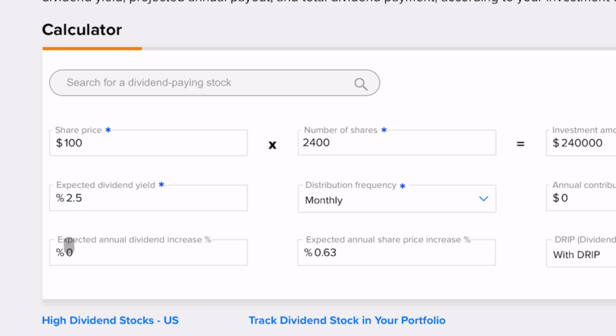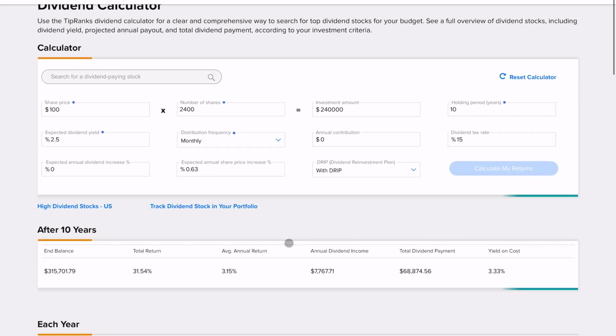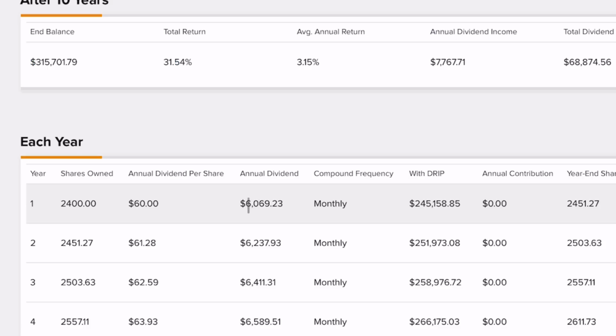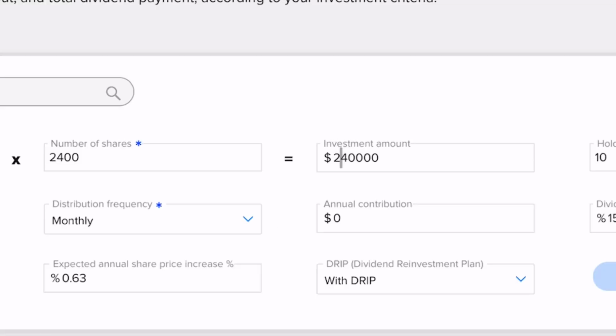2.5% dividend yield, 0% dividend increase. I'm going to be running the simulation for 10 years, and I put in a 15% tax rate. If we go ahead and run the simulation, in order to have that 500 bucks a month or 6,000 bucks per year in dividend income, with this asset, you would need an initial investment of 240,000 bucks.